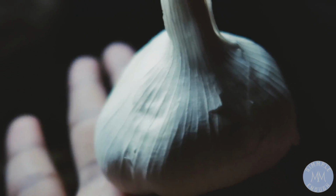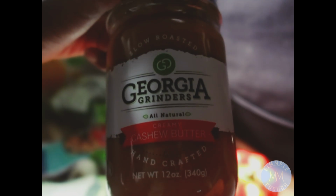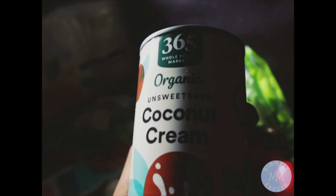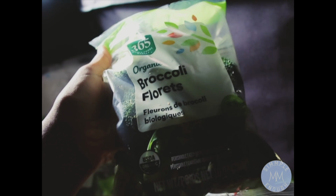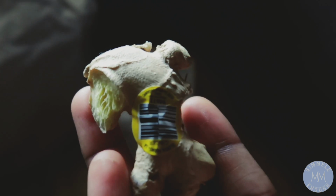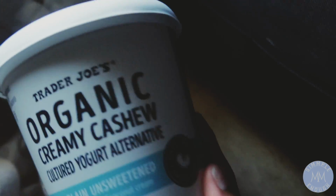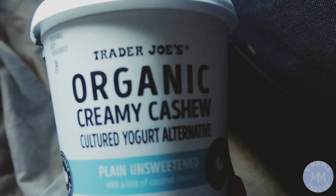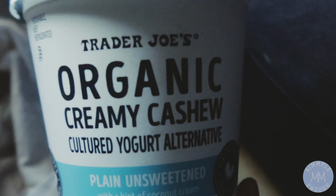Garlic, bell pepper, cashew butter, coconut cream, broccoli, plain tempeh, ginger, basil, cashew yogurt. I really want to thank the person who told me about this yogurt.